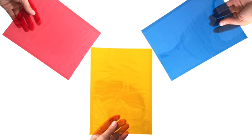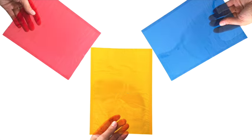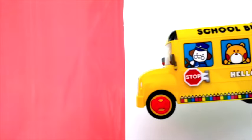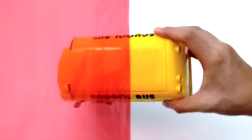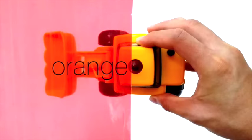Today, we are going to use three different colors to make more colors together. We have red, yellow, and blue. Let's get started. First, we mix red and yellow to make orange. Let's see some examples. Red, yellow school bus. Orange. Red, yellow bulldozer. Orange.